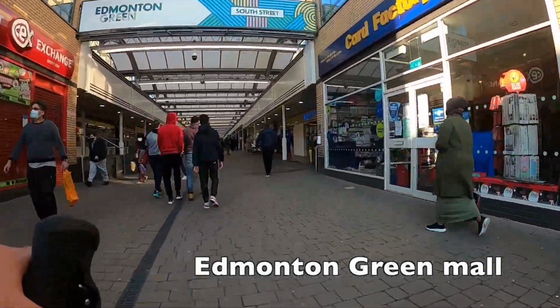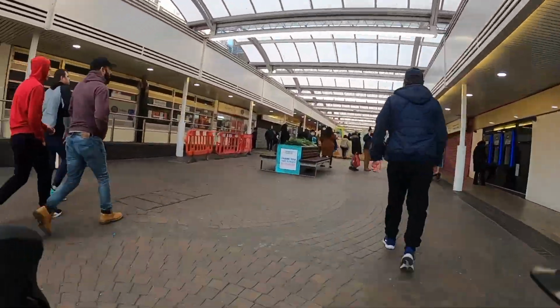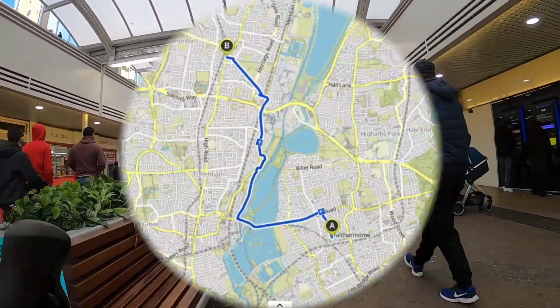So we basically arrived here at Edmonton Green. You could have gone straight ahead there to the station, or you could head into the mall here, and do get off your bike, don't ride it in the mall.